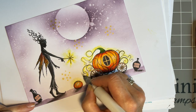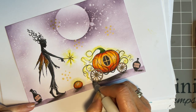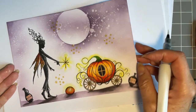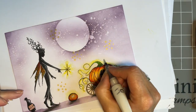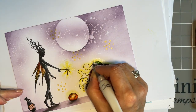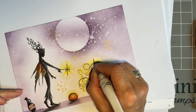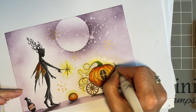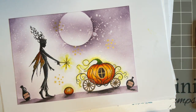And I'm just going back round just to add a bit more sparkle. Just want to blend it out a little bit more up here. It's just a bit too, you see that there? That's just a bit too yellow for me. So if I blend out more, yeah, that's better.